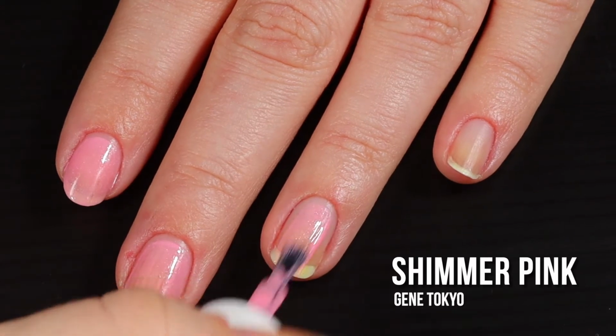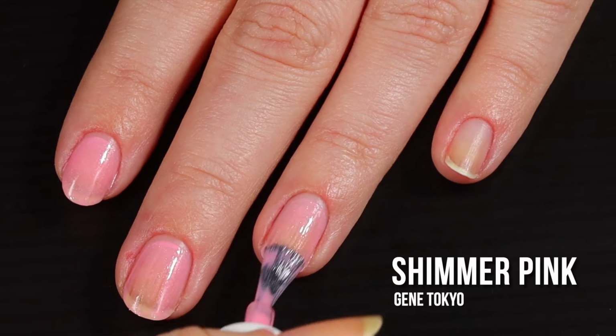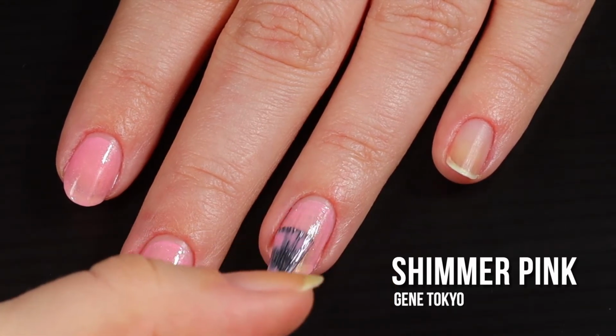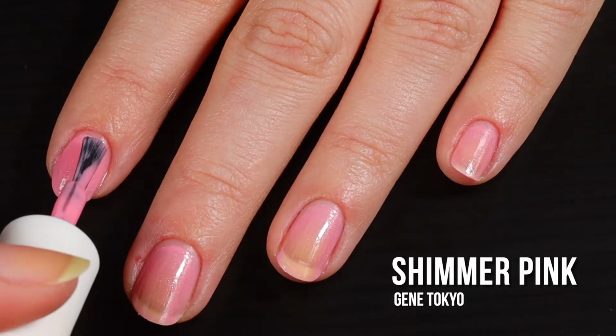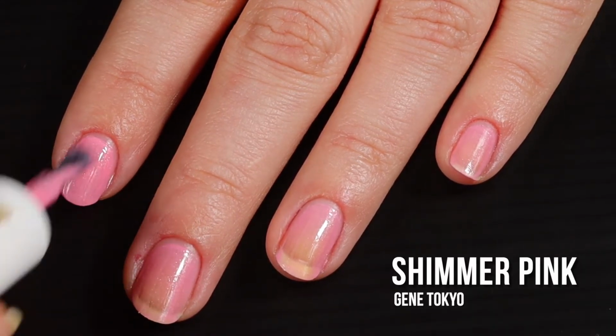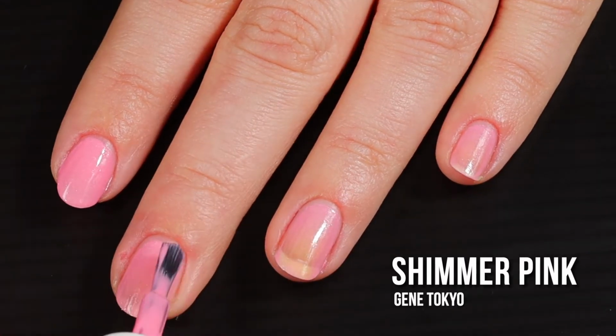All of these polishes have a medium wide brush, so application was pretty smooth. For the first coat here of this pink polish, I will say that it was patchy in spots, and it was a little difficult to get even. But if the brush were any smaller, I'm afraid that would have been even worse, so I'm really glad this has a bigger brush on it.